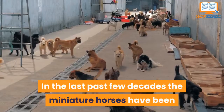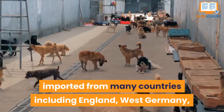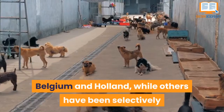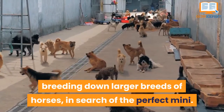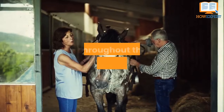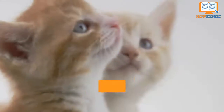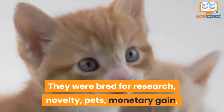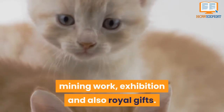In the past few decades, the miniature horses have been imported from many countries, including England, West Germany, Belgium, and Holland, while others have been selectively breeding down larger breeds of horses in search of the perfect mini. Throughout the miniature horse's past, the breed has been bred for many reasons. They were bred for research, novelty, pets, monetary gain, mining work, exhibition, and also royal gifts.